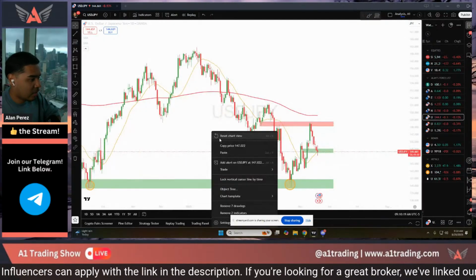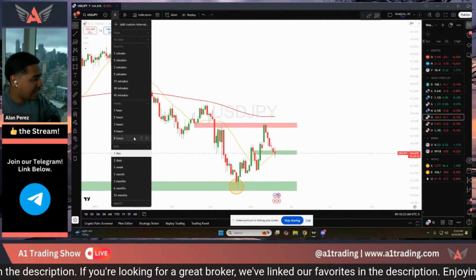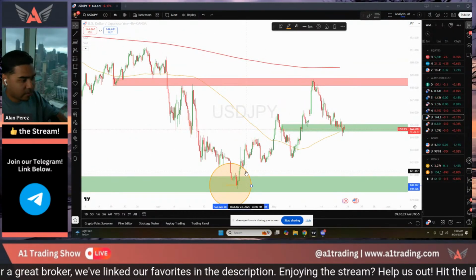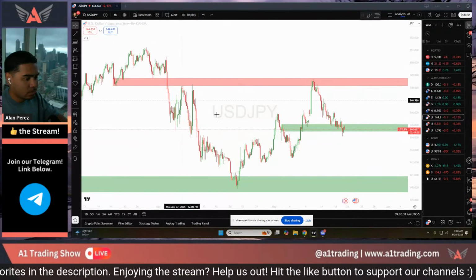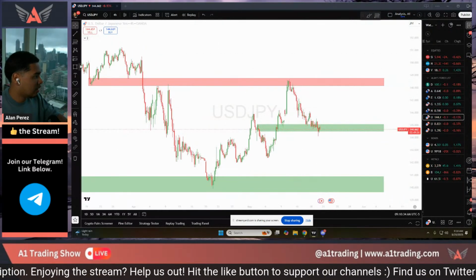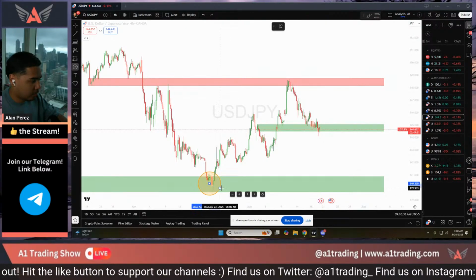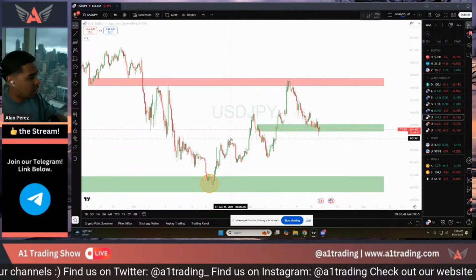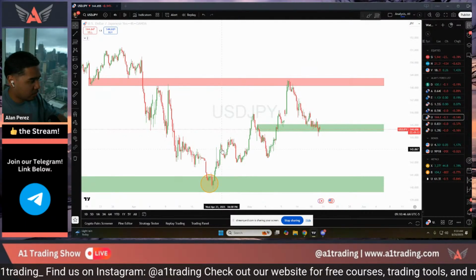And when you're looking for scaling opportunities, I always look for an opportunity that is as if you're getting into a brand new trade, right? So let me clear this up for you guys right here. I'll get rid of these moving averages. So let's say that I bought initially right here. If price is just right here, I'm not just going to add, because then your average price moves up a bit.